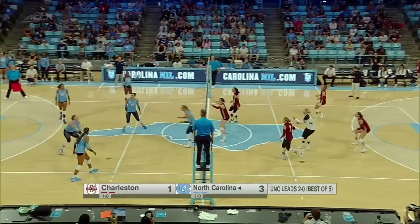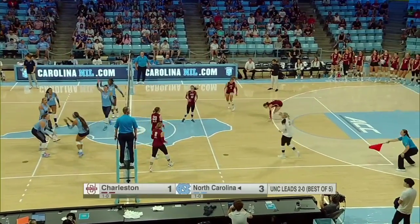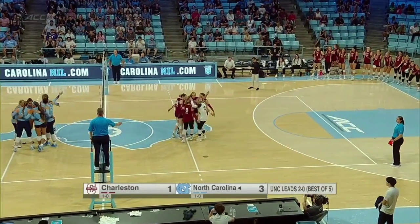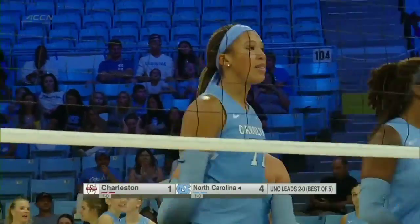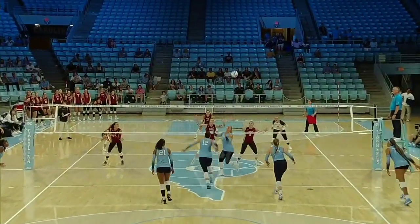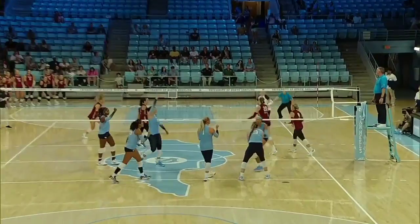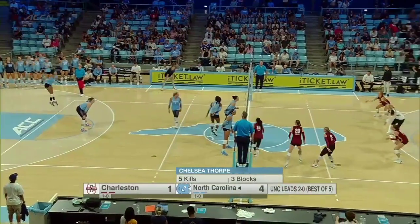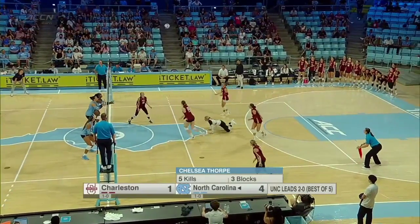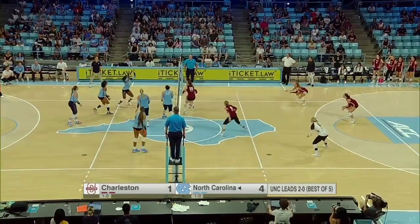Cougars out of system. Carolina with a free ball. Back set for Thorpe. She gets the kill through 2 blockers. So here's what we're seeing, Kyle. If Carolina has any kind of off speed, any kind of free ball opportunity, they are converting almost 1,000% in those situations. So if you're College of Charleston, you have to really work hard not to give them free balls and not to give them any easy balls to dig, because they've proven that they can convert those at will.